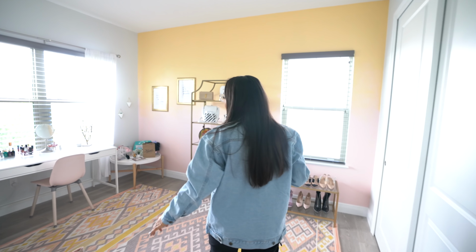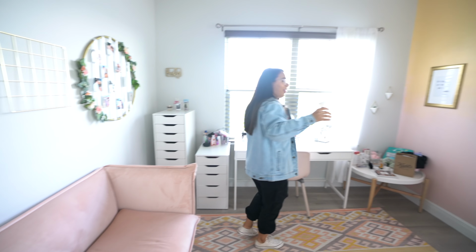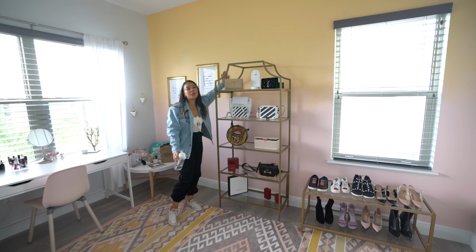This is my beauty and makeup room. Pretty much it is what it looks. This room was inspired by a sunset. It's one of my favorite times of the day, so we decided to paint this.